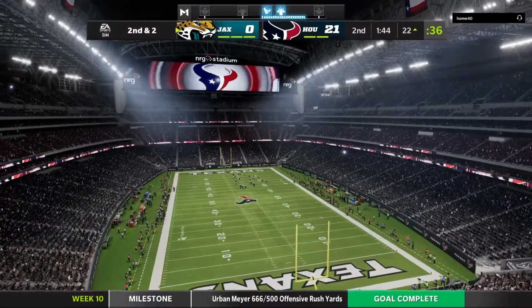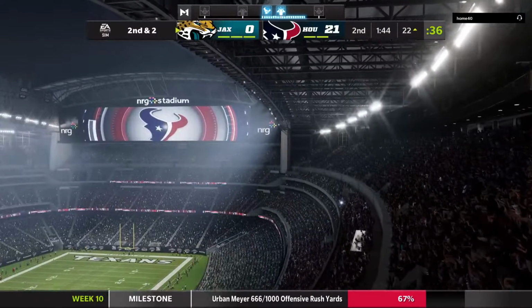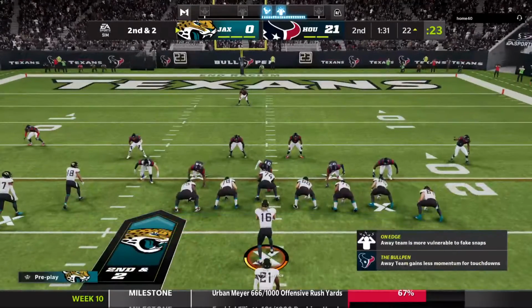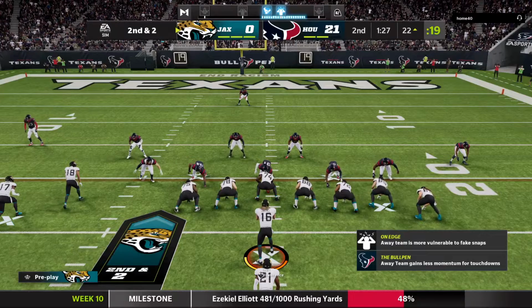And there we saw one of the downsides of blitzing during a rundown because sometimes you get out of your gaps. You don't fit the run quite as well because you're headed towards the ball carrier with abandon. 8 yards the tally on that first down run. Here's 2nd and 2.